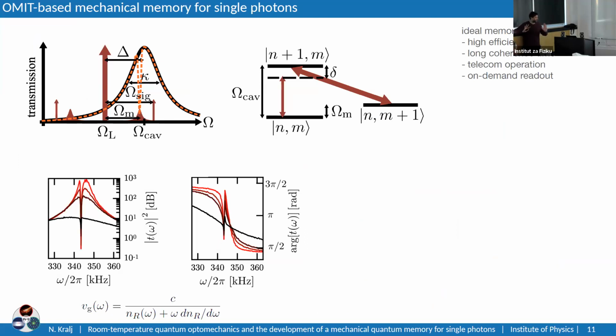Okay. Hopefully, I still have time. I want to tell you about this other thing, which is the optomechanical quantum memory for single photons.